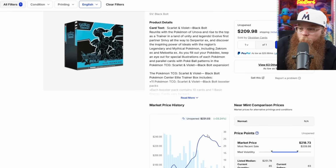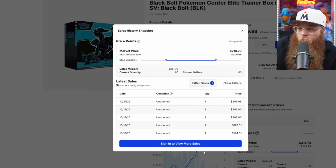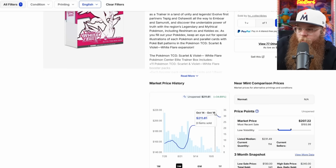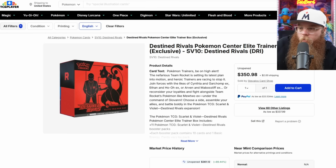Next, we got the Black Bolt Pokemon Center ETB was at $245. Now last sold $210, $206, $195. We also have the White Flare Pokemon Center ETB just starting to come down. Was at $211. Now last sold $193, $188, $179.